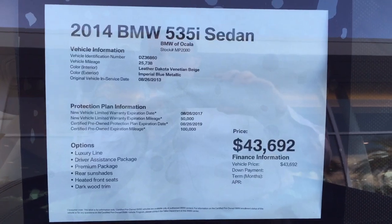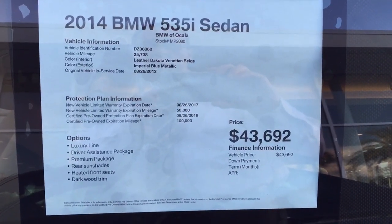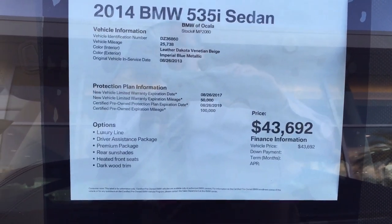It's a 535, so it's a 6-cylinder. So we have 2 engines. This is a 300 horsepower engine, and the other one would be a 528, which would be 240 horsepower. Take a look at that luxury line.